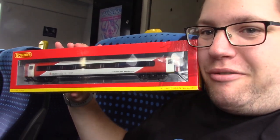I popped into Monkspar Model Railway Shop. Now me personally, if I were to buy a model, I'd rather support the local model railway shops rather than the big ones. That's why I popped into Monkspar Model Railway Shop, to go with it.